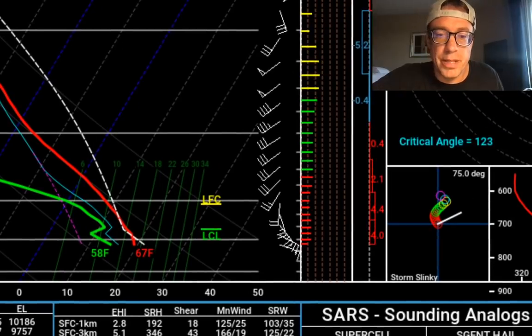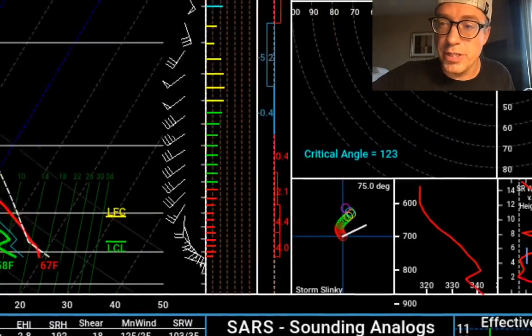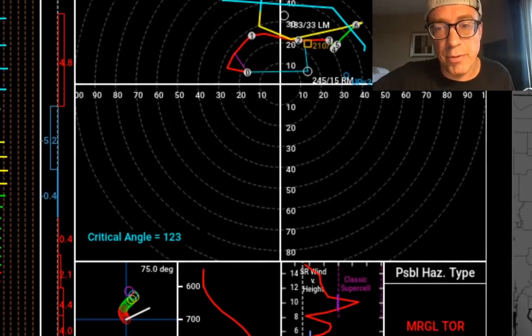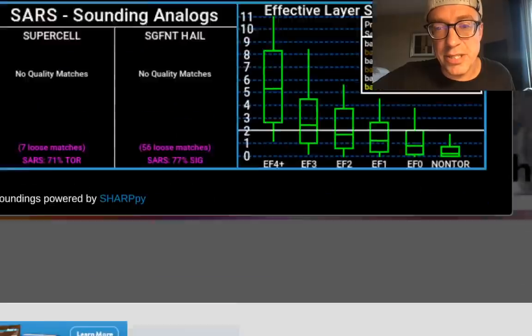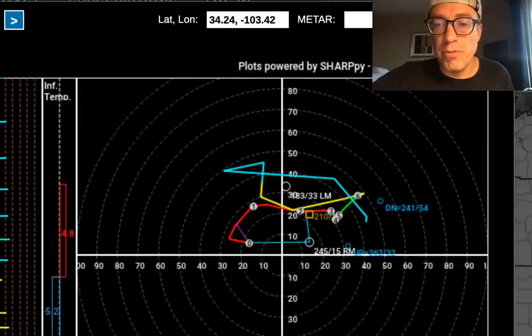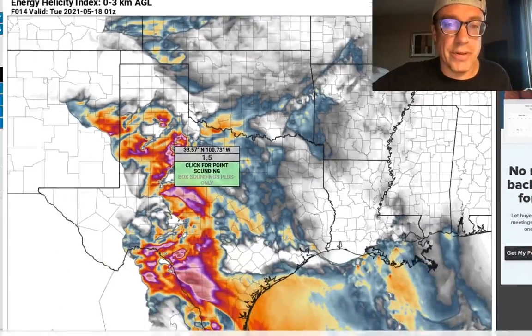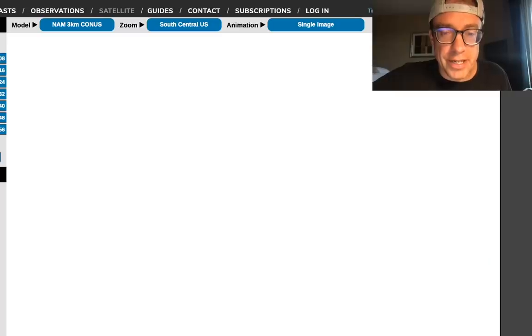Just for fun too, let's look for a sounding up here. You don't have the thermodynamics up near Clovis to the west of Lubbock, it looks like, at least according to the HRRR model here. Still decent hodograph, decent shear everywhere. Manageable storm motions, 10 to 20 knots out here too. Right movers turning off to the east-southeast, but the HRRR is certainly arguing playing down south of Midland.